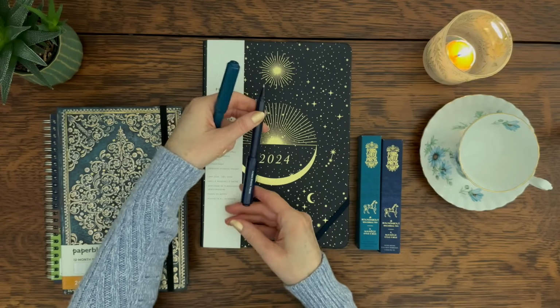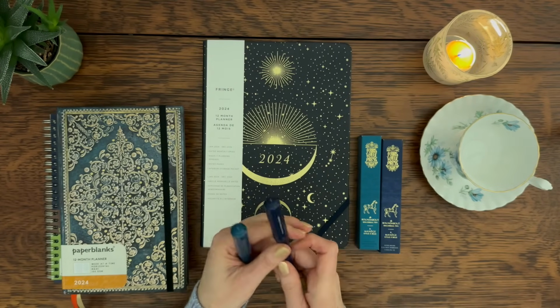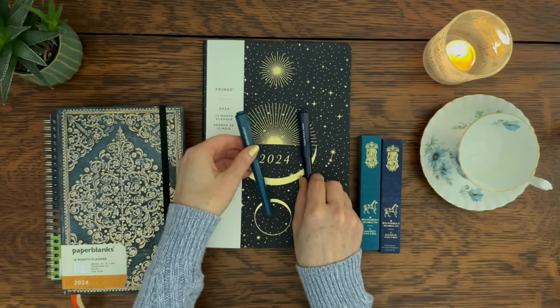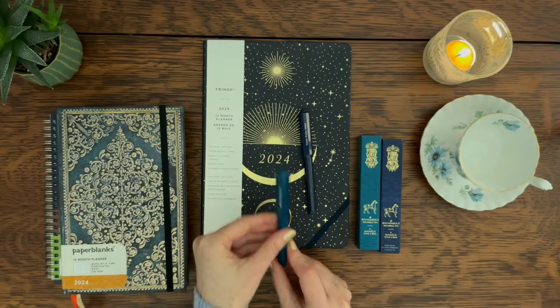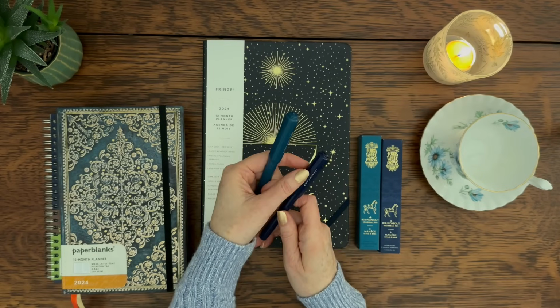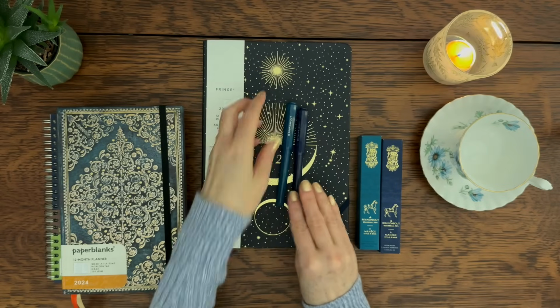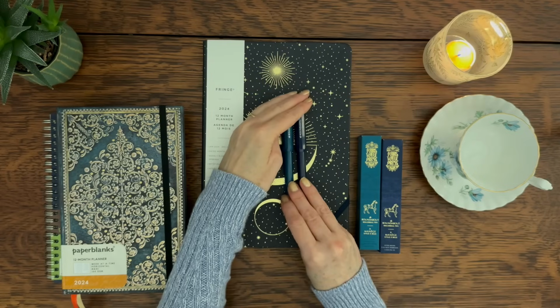And there's the navy. So before you decide, it sounds like you are deciding that you love these. See, it says roundabout on this side. I will show you the inks that I picked up for you.